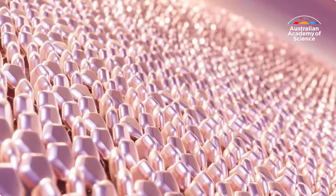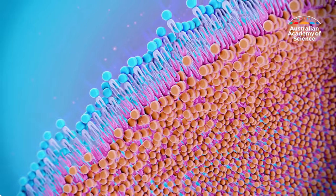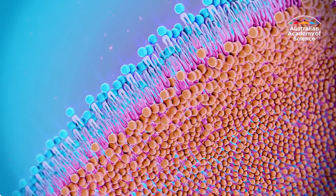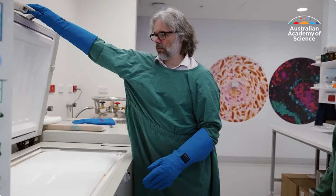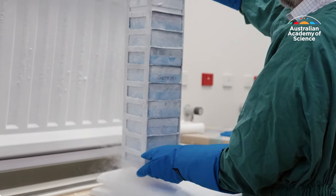What makes a skin cell different from a brain cell? And can one type of cell be changed into another? As a biochemist and stem cell biologist, Professor Jose Polo is working to better understand these questions.